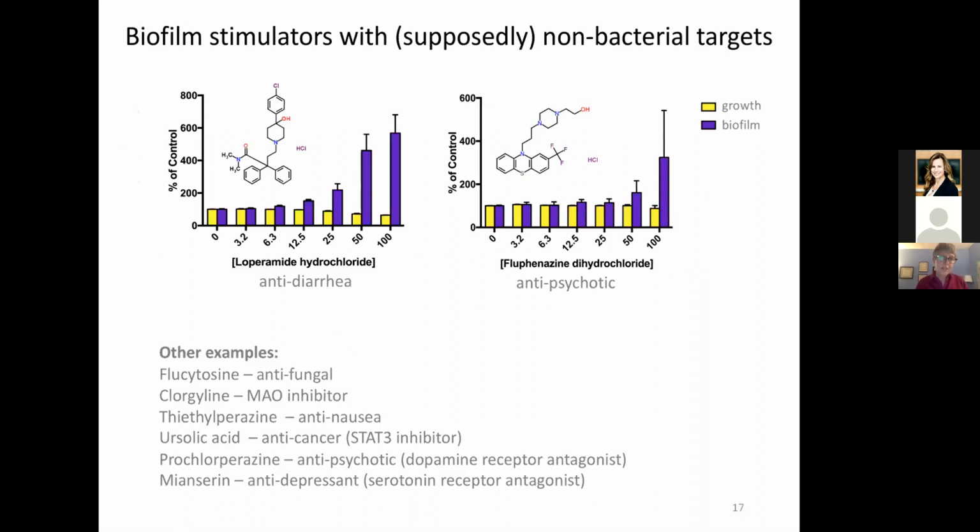So when we do these anti-biofilm screens, we actually found biofilm stimulators that don't even have known bacterial targets. So we screened a collection of drugs that are FDA approved, but off patent now. And we were surprised to find that we saw this biofilm stimulatory effect with lots of different drugs. So again, these don't have an antibiotic effect in that if you look at the yellow bars, they're not really killing the bacteria.